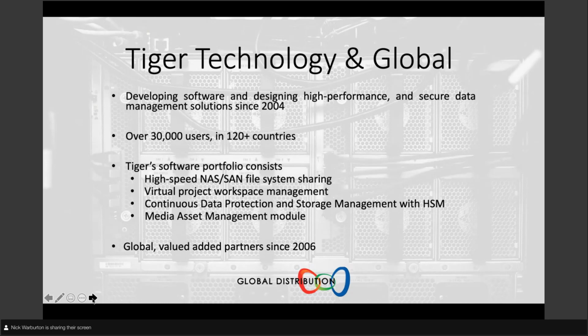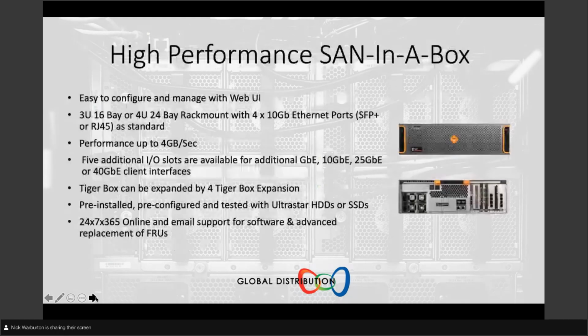So for those who aren't aware, Tiger have been developing high-performance software solutions since 2004. They have over 30,000 users currently in 120 countries. And their portfolio consists of SAN and NAS file sharing software, virtual project management software, continuous data management software with HSM functionality, and media asset management module. And just note that they're a very long-term partner of ours, dating back to 2006. I think there was a fateful IBC where our paths crossed.